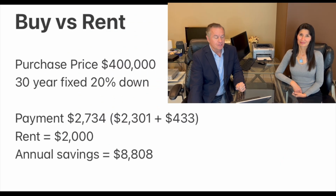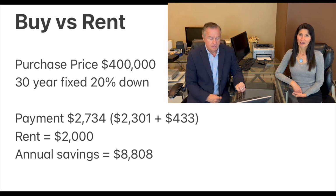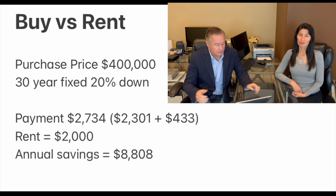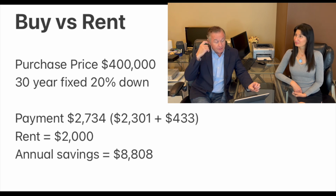Okay, so what we did is we picked a house. We have a bunch of rental houses, and we help investors, so we understand the going rate of rentals. We're going to talk about a house that's $400,000. This would be a house in a decent area, probably a 3-bedroom, 2.5 bath, 2-car garage, somewhere around 1,600 square feet. Your basic 3-bedroom, 2.5 bath. So we're going to do a 30-year fixed with 20% down.